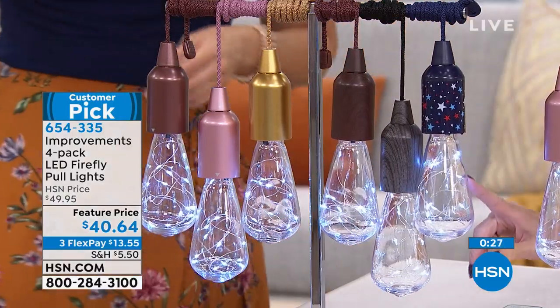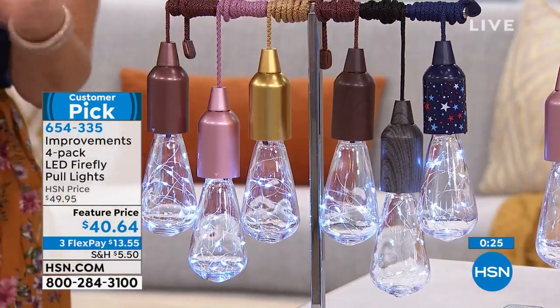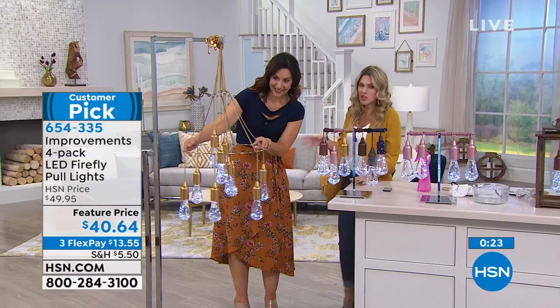Oh my gosh, these little micro lights that are inside, the way they dance, they make fireflies. That's why we call them fireflies. Okay, and look at this, you guys.